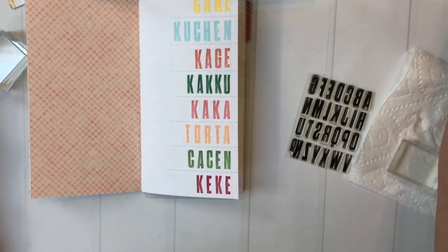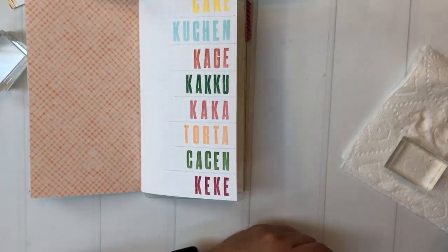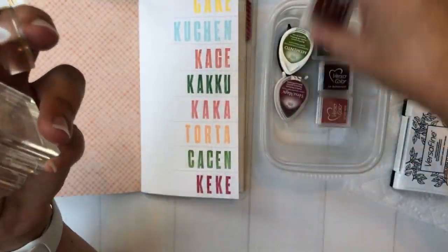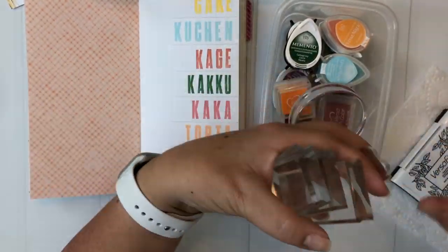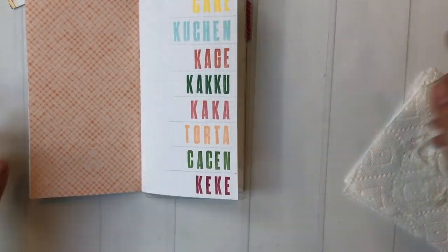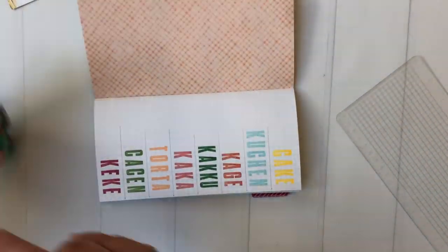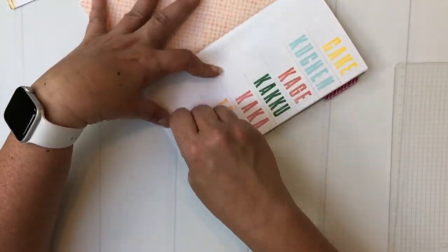So I'm pretty much all done here stamping, and I'm just going to clean up my space and put everything back in the little container. I keep the month's ink choices in this little Tupperware container, and I keep it on my craft table so I can get to it easily along with the acrylic blocks.